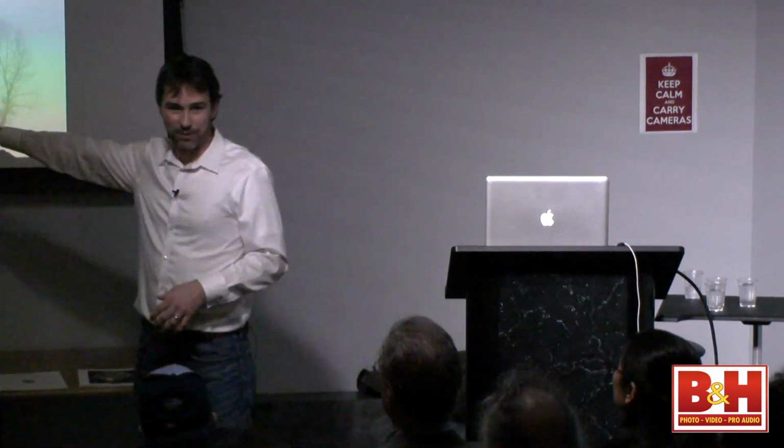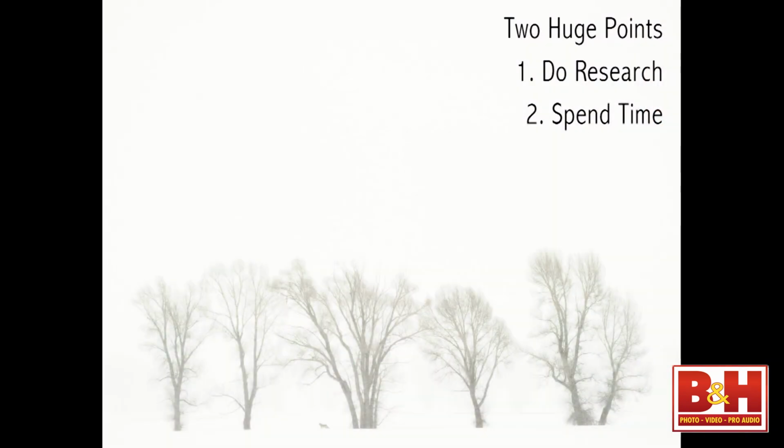Incidentally, this is from last week. This is in Grand Teton. I had this photo lined up. In Grand Teton, it snowed almost every minute of every day for the week. So I was shooting a lot of trees because they were about all I could see. So I had this shot lined up, and all of a sudden this coyote just came through here.